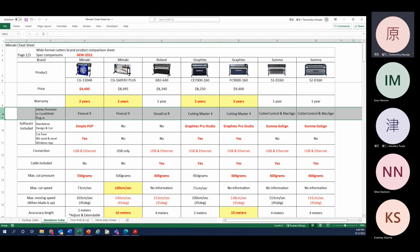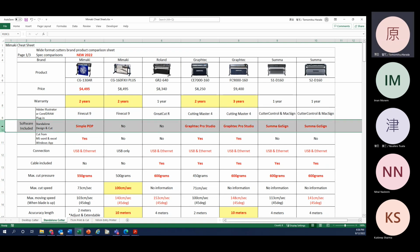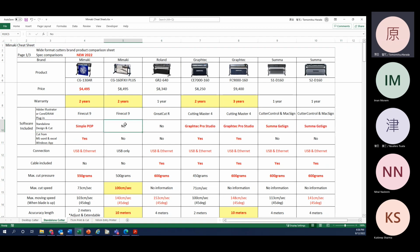As for software capability, everyone has a plugin software for Adobe Illustrator or CorelDRAW. For standalone software, Mimaki supports Simple Pop, which comes with the CG130AR. However, nothing comes with the CG160FX2 Plus because it simply focuses on graphic standard software of Adobe Illustrator or CorelDRAW. However, Graphtec and Summa also support standalone design and cut software because this is really their core product in their business. And this is how they invest in their own software for design and cutting.